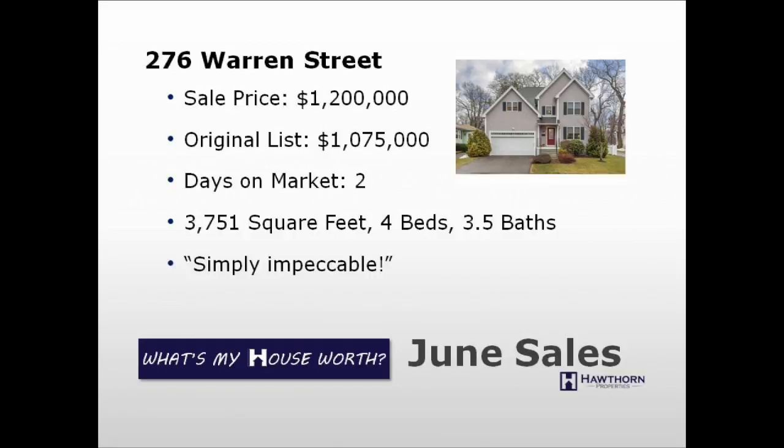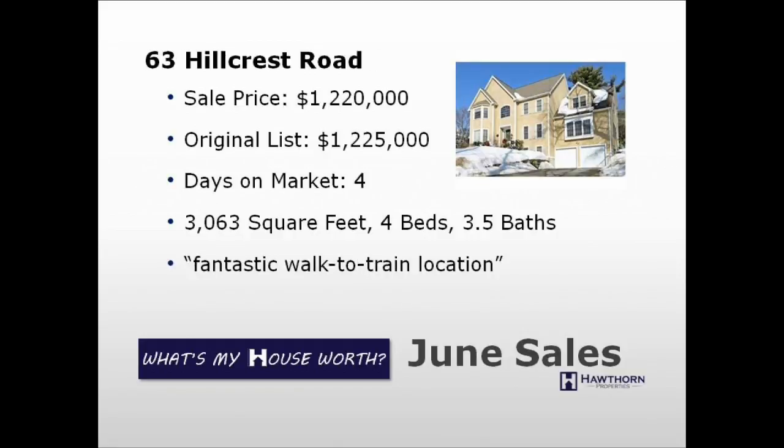63 Hillcrest Road is next up, and you want to talk about a lot of space in this house. This house was good size. There were two things that really jumped out at me about this listing. One was you had this rear deck that was enormous. Massive. Took up most of the backyard, I'd say. It's a 16,000 square foot lot, so that's tricky. Well, it is set back quite a bit. True. And there's some woods behind it, but it's a different story.